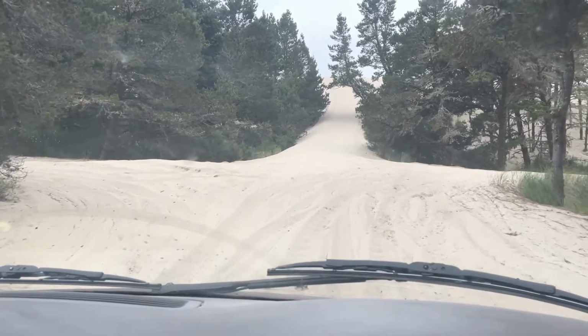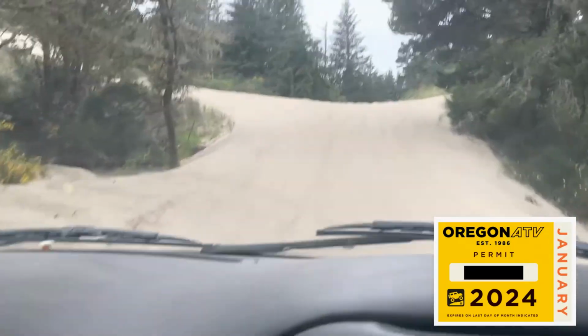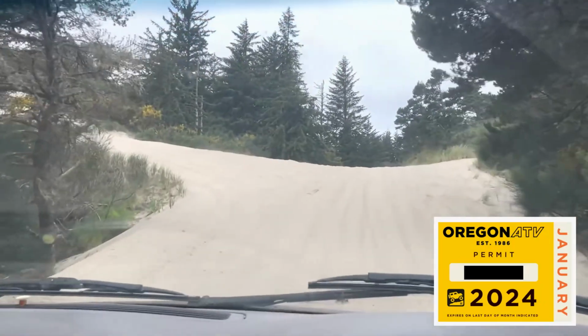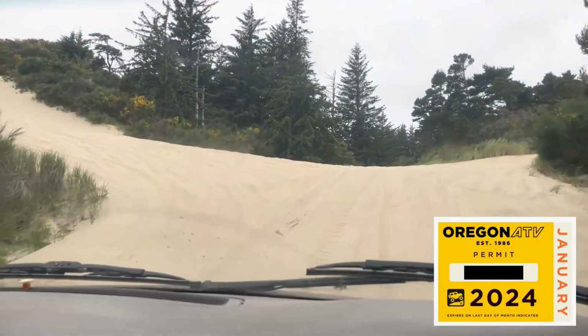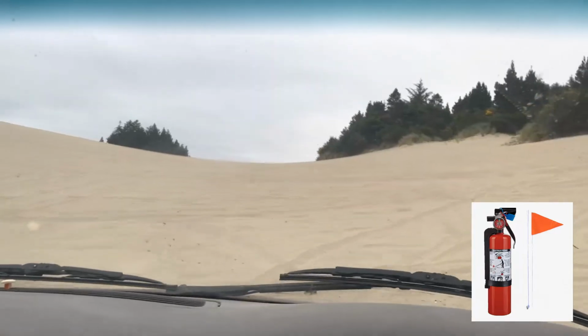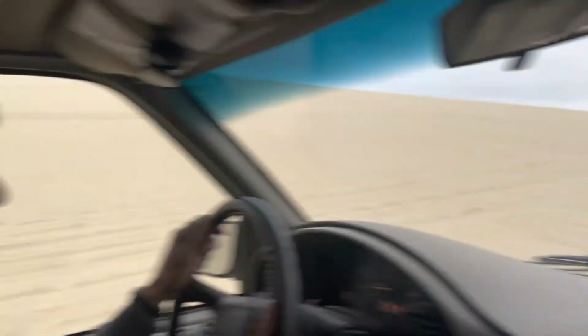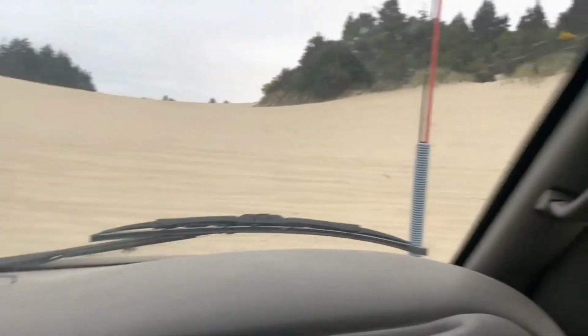Now, there are a few things you need to have when you're driving on the dunes. First, you need to have an ATV permit for the Oregon Dunes. You can get one online for $10 and it works for 2 years. Two other required items are a 2-pound fire extinguisher and a flag that reaches 9 feet above the ground. If you are parking another vehicle at the staging area, then you'll need some kind of recreation pass.